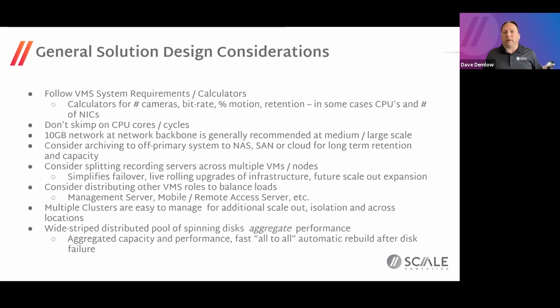So in some cases, the calculators will give you guidance on what kind of resources you need in terms of storage capacity, network capacity, and so forth. Just as a guideline, I would say don't skimp on CPU cores or cycles.